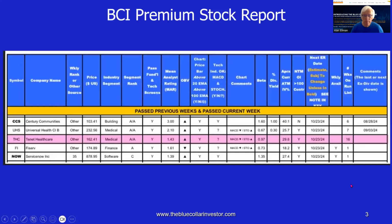Here we go. Now, one of the main resources offered by BCI to its premium members are its watch lists for eligible option trading candidates, both stocks and exchange traded funds. In this screenshot now, you're looking at a little snippet from the BCI Premium Stock Report, and that's where I got THC from. So as you can see, I highlighted that row in pink.